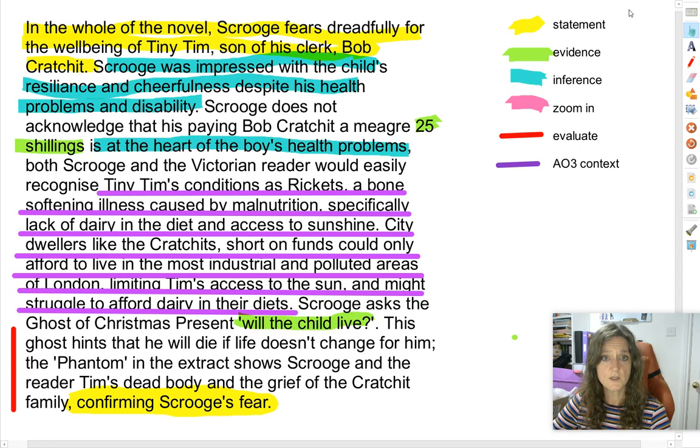And again, I've gone with the C's approach, and I've got some context in here, but hopefully you'll notice a lack of pink in this one. I'll explain why in a minute. So in the whole of the novel, Scrooge fears dreadfully for the well-being of Tiny Tim, son of his clerk, Bob Cratchit. Scrooge was impressed with the child's resilience and cheerfulness despite his health problems and disability.